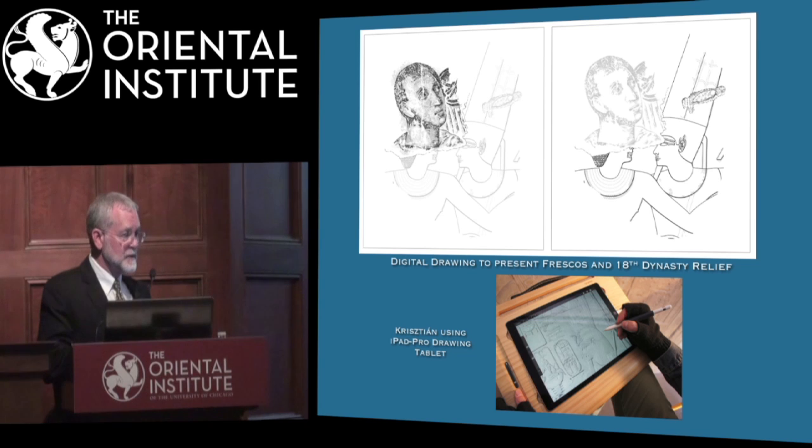We will have a second volume where it will simply be the 18th dynasty reliefs, and the Roman overlay will be in grayscale, so that we'll be able to concentrate fully on one period and then the other in 2 separate volumes.